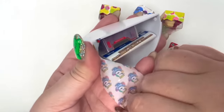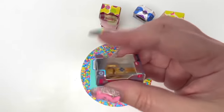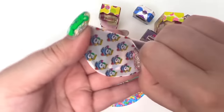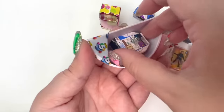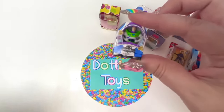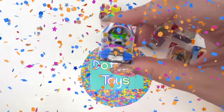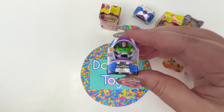Right here we go, and it looks like we have, is this another C-3PO? Oh, how funny. Here we go. Okay, it's Buzz. Is it the common Buzz or is it the ultra rare Buzz? And it's the common Buzz. Yay! Woohoo! So we did find our common Buzz.